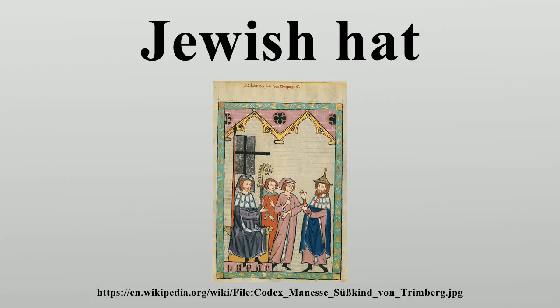Modern distinctive or characteristic Jewish forms of male headgear include the kippah, shtreimel, spodik, kolpik, kashkets and fedora. See also Hasidic headwear. Europe.